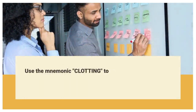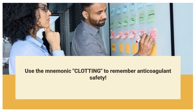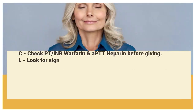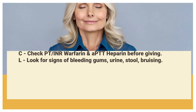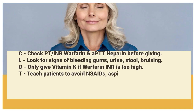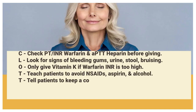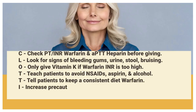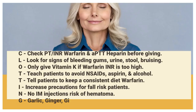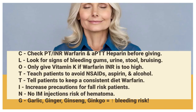Use the mnemonic CLOTTING to remember anticoagulant safety. C: Check PT/INR (warfarin) and aPTT (heparin) before giving. L: Look for signs of bleeding: gums, urine, stool, bruising. O: Only give vitamin K if warfarin INR is too high. T: Teach patients to avoid NSAIDs, aspirin, and alcohol. T: Tell patients to keep a consistent diet.